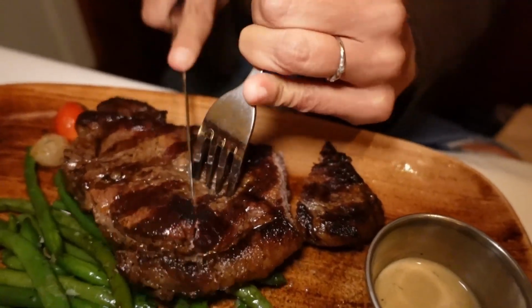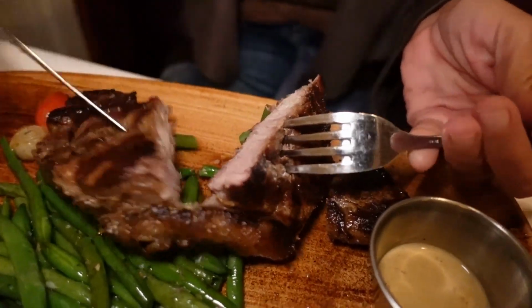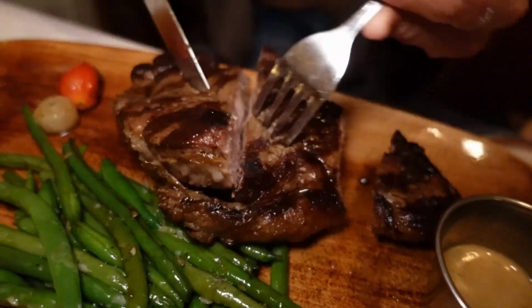So yeah, it looks really good. Are the green beans good? Do they have any flavor? It looks like they have garlic or something on them. Butter and garlic. So she said we got the sauce flight. I want to check all these out.